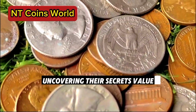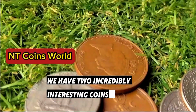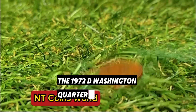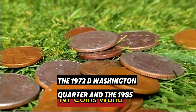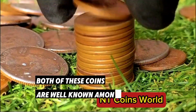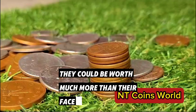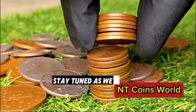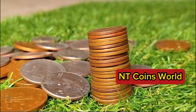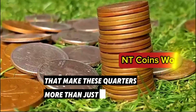Secrets, value, and history. Today we have two incredibly interesting coins to explore: the 1972 D Washington Quarter and the 1985 P Washington Quarter. Both of these coins are well known among collectors, but did you know they could be worth much more than their face value? Stay tuned as we break down the mint ages, key varieties, valuable errors, and market value estimates that make these quarters more than just pocket change.